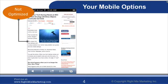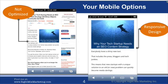So what are your mobile options? The first one is to do nothing. This is actually rightmixmarketing.com, not optimized. This is before I switched to responsive design. It just looks like a miniature version of your website, and that means it's a little bit hard to navigate, it's hard to read, it's not really well formatted, the menus are hard to click on because they're so small, etc. This is the same site, the same page in the format of a responsive design.